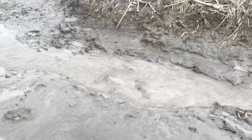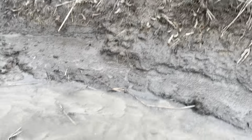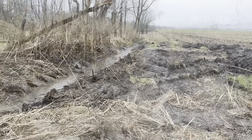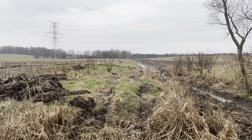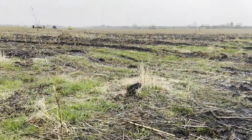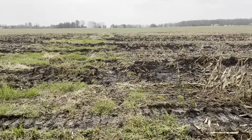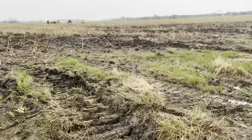See if I don't regret this. A little waterfall. Oh shit. Okay, well, I'm gonna get out of this. Some nice lines.